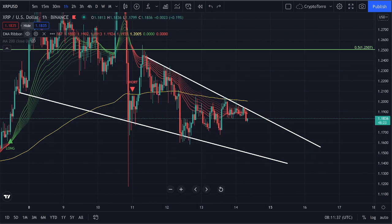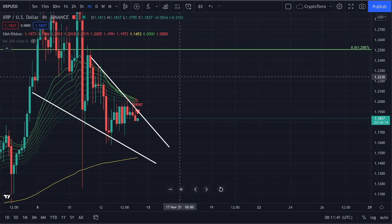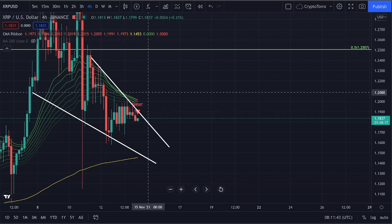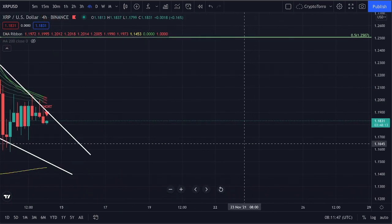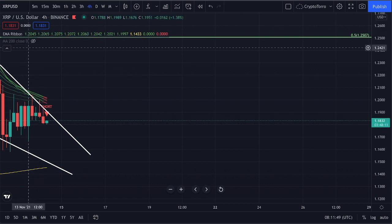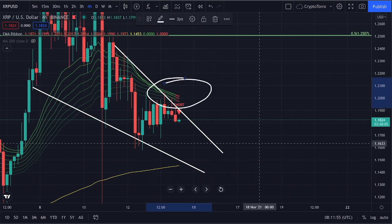And if we take a look at the 4 hourly time frame, what you can see is that we still have as well the EMA ribbon above us right now. But clearly on the 4 hourly time frame, the shorts are right now taking over the longs. So this is becoming a level of resistance above us instead of a level of support underneath. So this is absolutely clearly important right now.